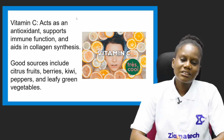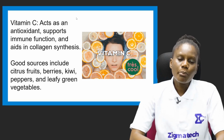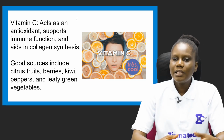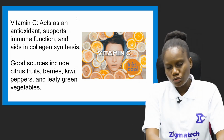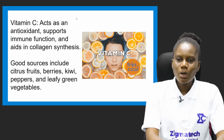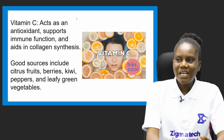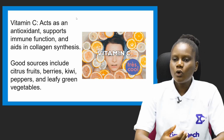Vitamin C acts as an antioxidant. It also supports immune function and aids in collagen synthesis. These are the functions of vitamin C: they act as antioxidants, support immune function, and aid in collagen synthesis. And what are the sources of vitamin C?